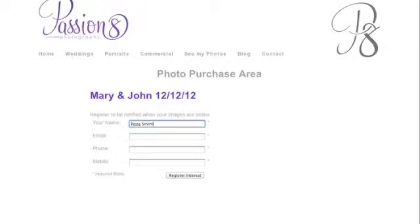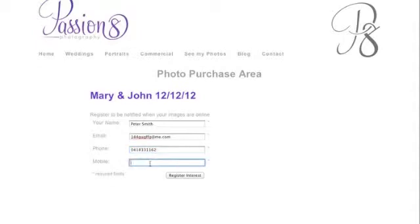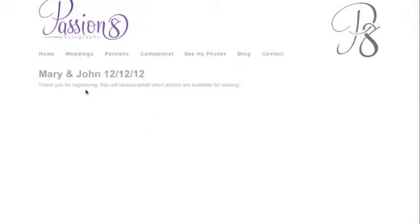Then they will come in and say, my name's Peter Smith, and my email address is 123A86@me.com, and then they put in a phone number, 0418 331162, which is me. And then they usually put in the mobile number for both numbers. It just gives us a contact point, if something goes wrong with their email and that sort of thing. And then they register under John and Mary's registration. There you go. Thank you for registering. You'll receive an email.